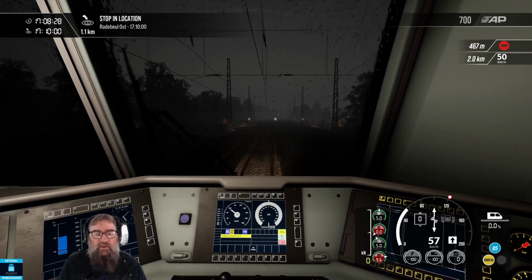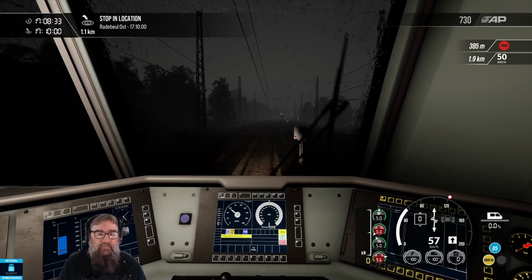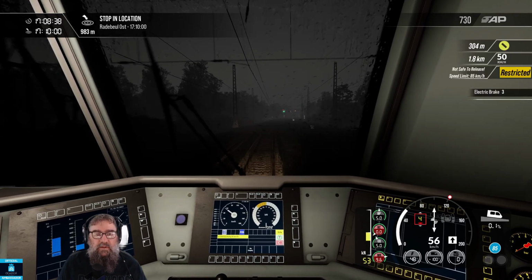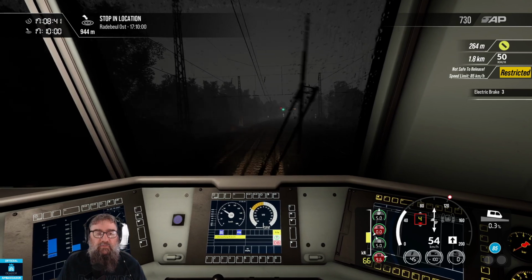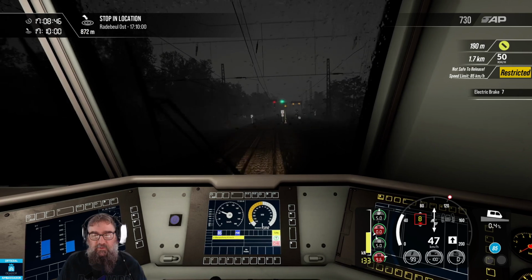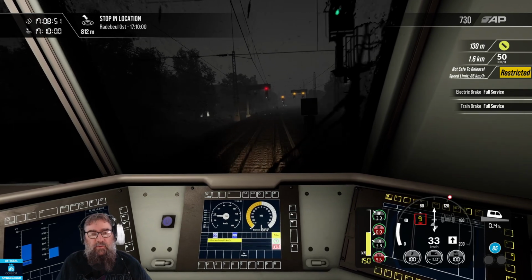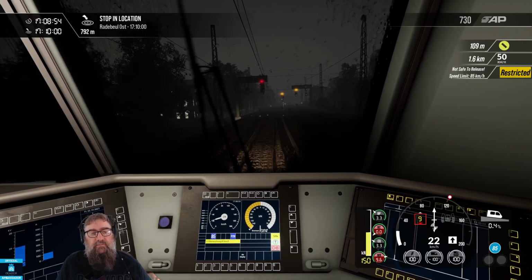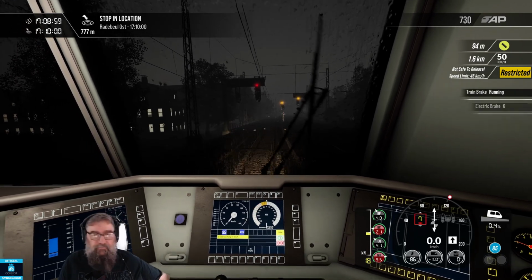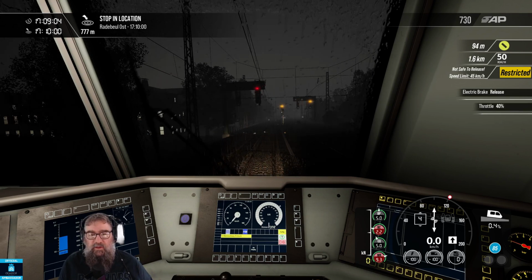Now I can see several coloured lights up ahead. And I can see a very confusing green signal followed by a red signal. So we should probably stop for this red signal, I think. Let's get some air brakes on, because if I don't, we're going through it. We are going to stop in time, so that's good. Oh, it's gone yellow. Okay, we can throttle up again because it's gone yellow now.